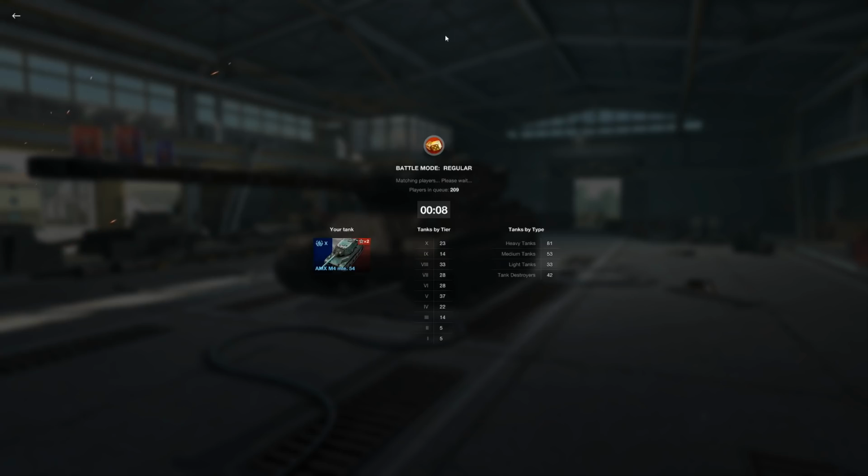Oh, and another thing I forgot to mention about this vehicle is that it has premium AP shells. Now, if premium AP shells like history repeat itself, we've got tanks like the Hori, and the Hori is pretty broken on its gun because it's able to cut through everything on its premium AP. Well, this tank's premium AP is also very strong.